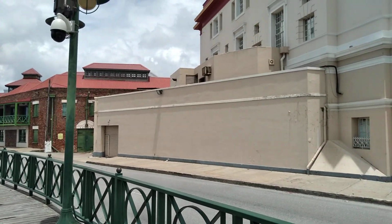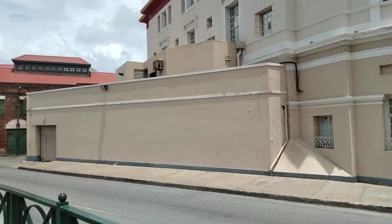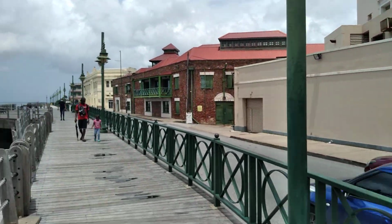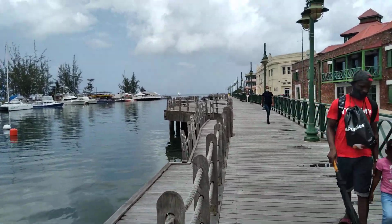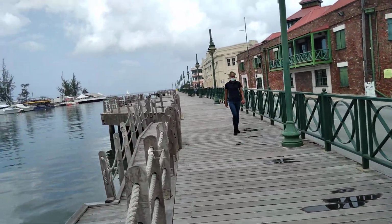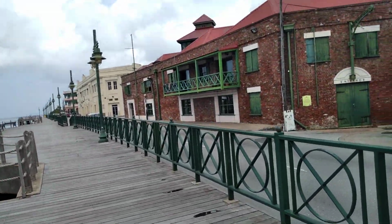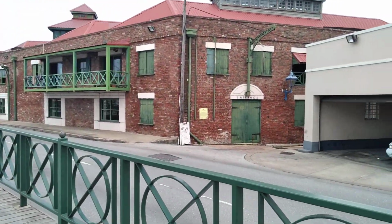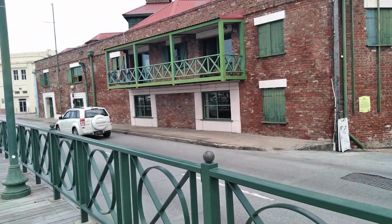So this is all the Wharf Road where I am now, and this is the rear end of the First Caribbean Bank, which was once Barclays Bank. And this is the Farmer's Spirit Barn, where they used to store wines and alcoholic beverages.